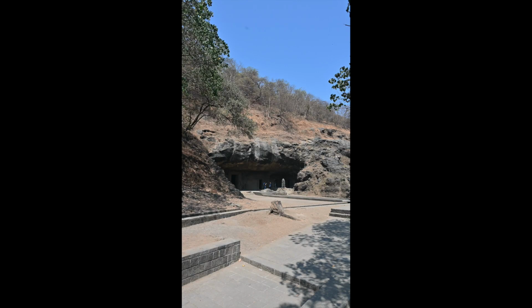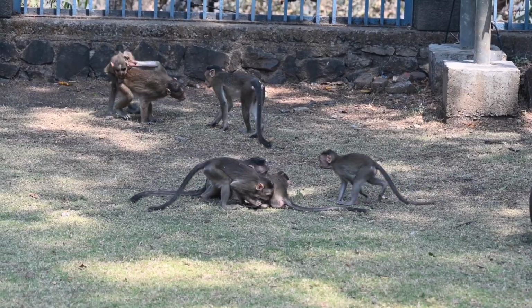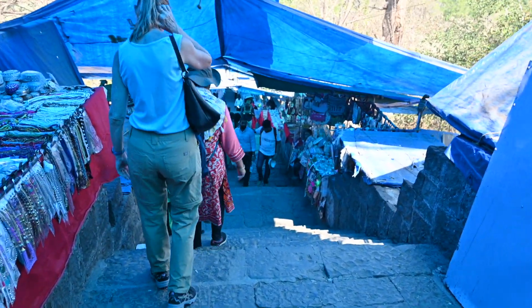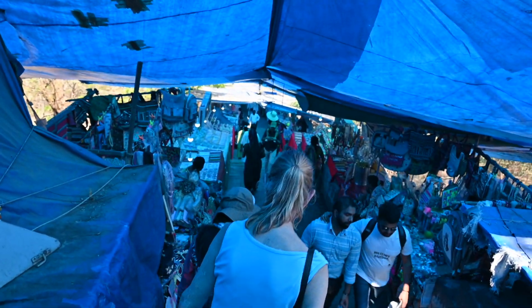There's the side of the mountain where some of it is. And of course we had monkeys. They were all over the place. These are the merchants lining the path to get down to that train to get out to the ferry. There's the train. There comes the train.